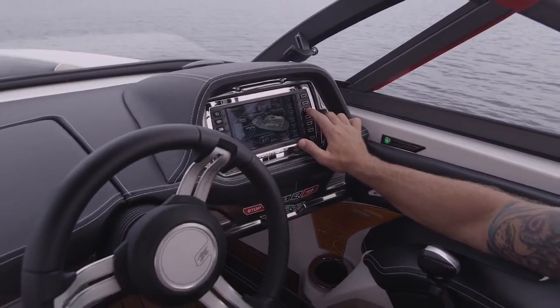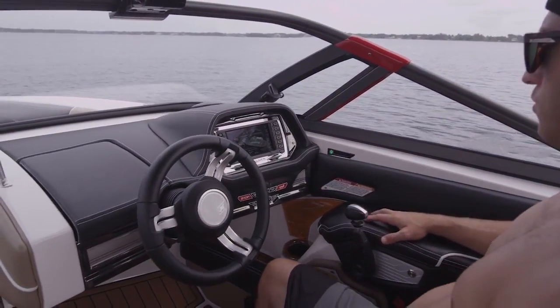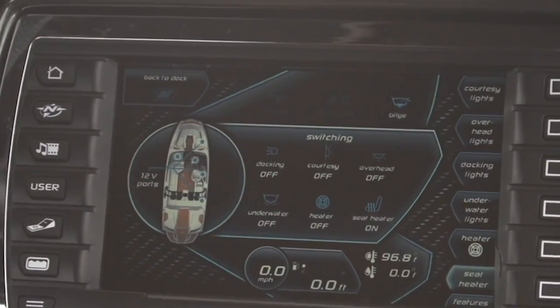And finally, we've got the helm. The new throttle has a perfectly smooth throw. You have an armrest on the side so you can drive all day. There's a lighted cup holder and a heated seat option as well.